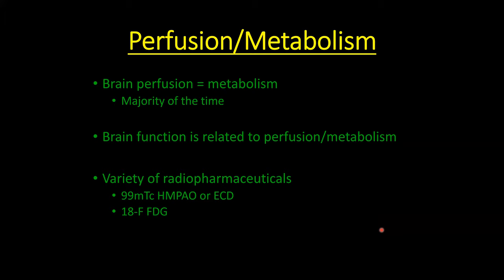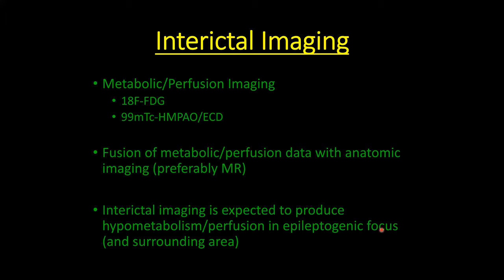So as I mentioned, there's a variety of radiopharmaceuticals, predominantly HMPAO or ECD for the perfusion imaging, and then FDG for metabolic imaging. In terms of interictal imaging, we're using these metabolic or perfusion agents. We typically perform the study, and then we fuse that data with anatomic imaging, preferably an MR, which can be done on our typical diagnostic scanners, either in advance or after the nuclear medicine study. It does not need to occur at the same time.